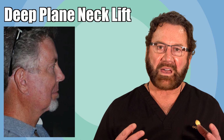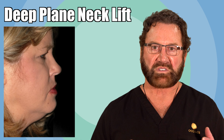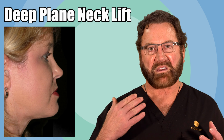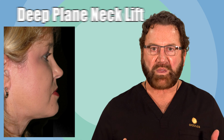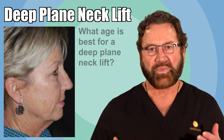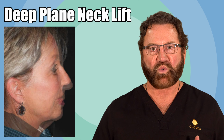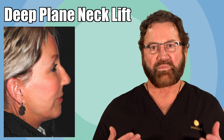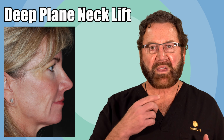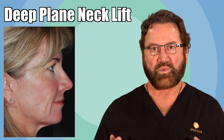Most people that have changes in their neck primarily have changes to the deeper structures. So if you don't do a deep plane neck lift, you won't get a nice, tight, youthful jawline. Many people talk to me about age when they talk about a deep plane neck lift. And what's very interesting is the anatomy and the structure is more important than the age. There are many people that are young in their 30s that have a reduced chin and they have a bulky neck because of glands and muscles that need to be repaired.